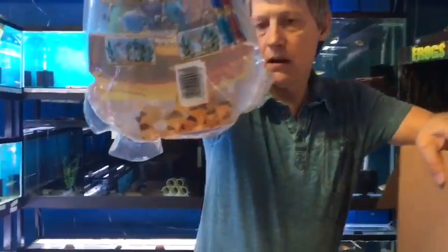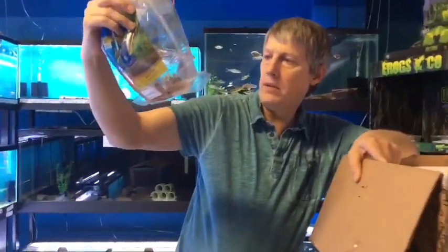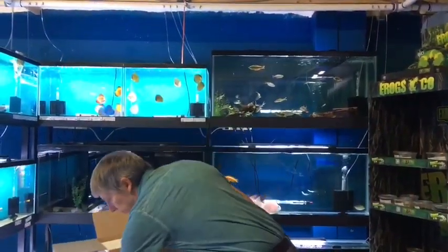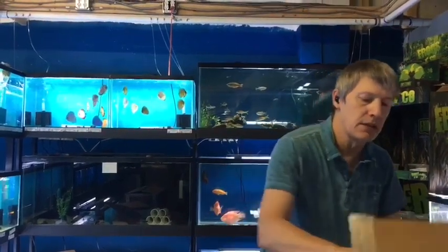Here's a restock on clown loaches. Call them small, nice size on them. I have a little bit of trouble with them not taking the shipping all that well. Hopefully we do better this batch. Check with this over the weekend, see how they did.